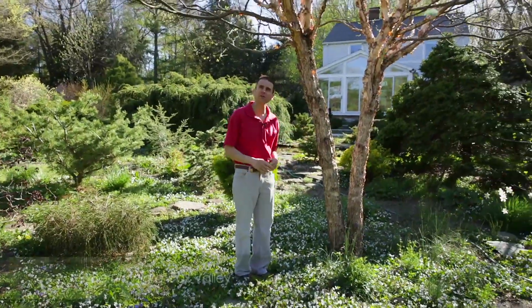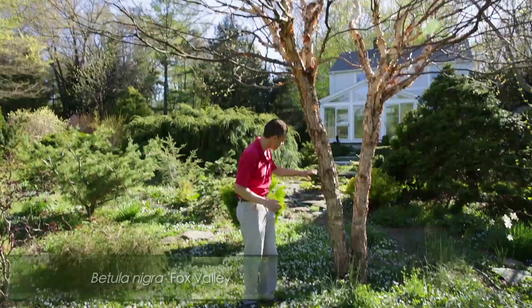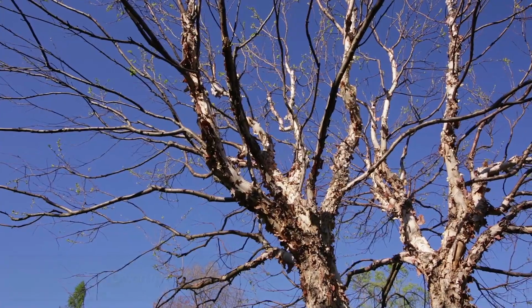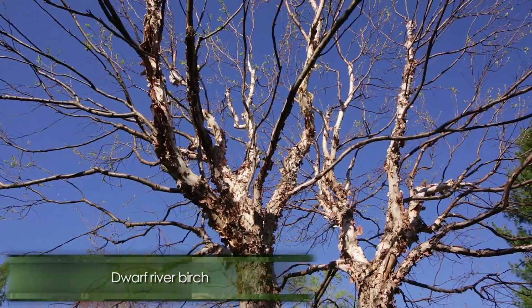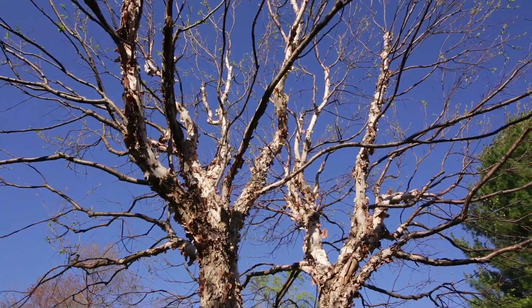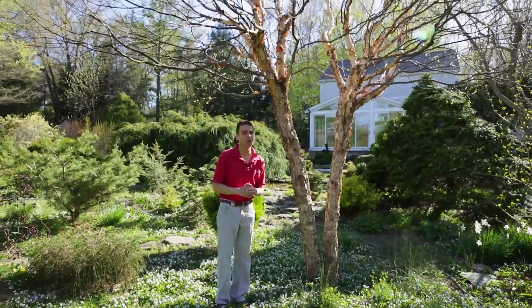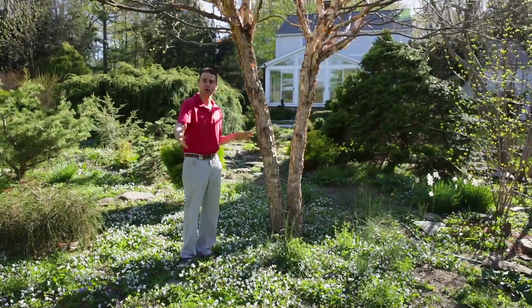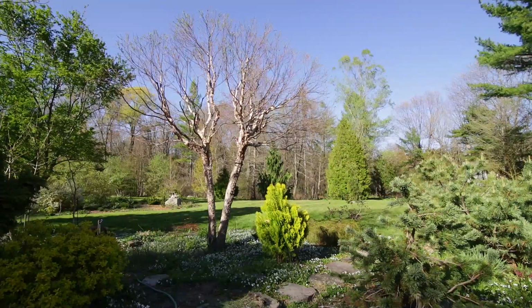So I'm standing under a river birch that happens to be called Fox Valley, and you can see how extensive the branching has already become. And look at the bark here, it's exfoliating, and that's one of the things that makes this river birch so desirable. But folks get these because they're supposed to stay small, and again, it's relatively small compared to some of its counterparts. However, after 25 or 30 years, it does get to be quite large. So as you're placing these plants, be sure you leave them room to grow, or realize you'll have to take plants out from around them as the plant matures.